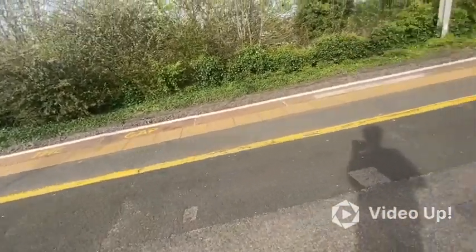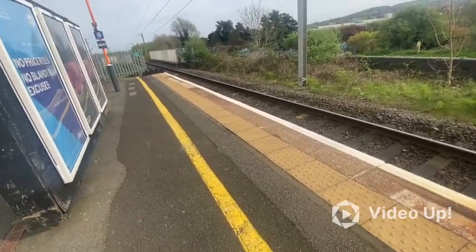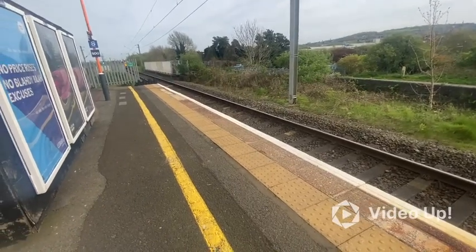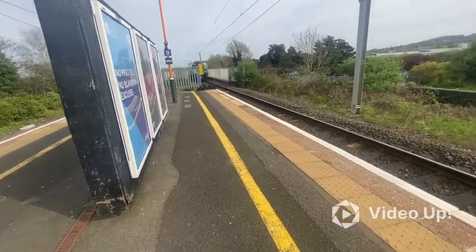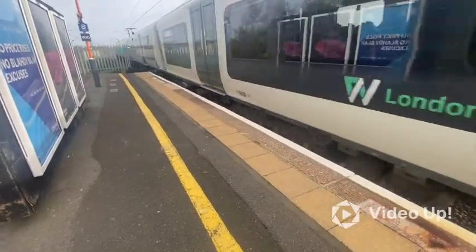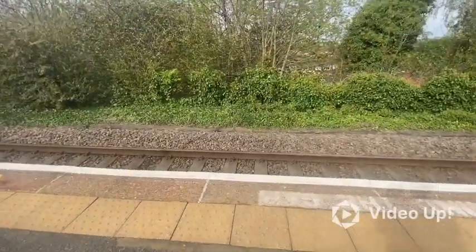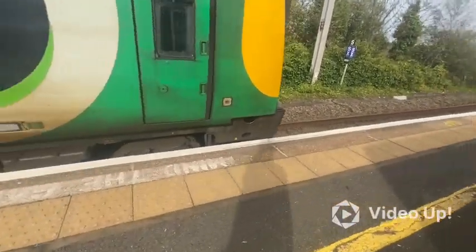Anyway, this one calls at Tipton, Coseley, and Wolverhampton. 350239. And no doubt my unit will be a 350. Yeah, I'm on 350265. I thought I would be. So that's 350239 and 350265.